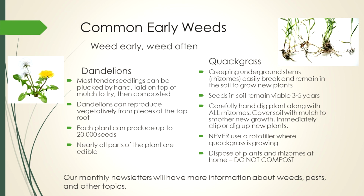Once you've removed all the quackgrass, cover the area with some mulch to smother any new growth, and then immediately pull up any plants that do grow. Rhizomous plants like quackgrass and bindweed cannot be composted, as the rhizomes will persist in the compost and grow new plants wherever the compost is spread. Always have a plastic bag with you or another trash receptacle when you're weeding in order to be able to remove any rhizomous weeds you pull out from your garden.